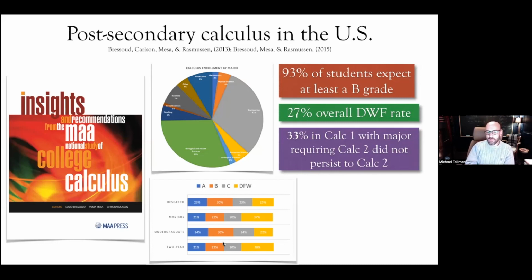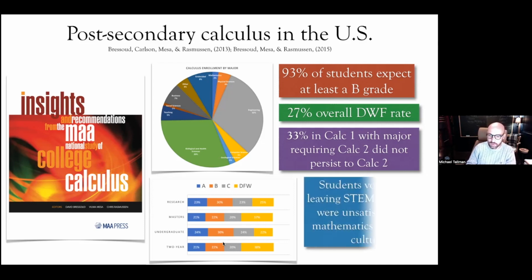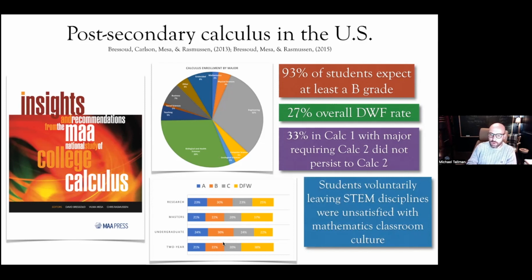And it's also concerning that 33% of students in Calc 1 who require Calc 2 for their major don't persist and actually enroll in Calc 2. This is not a completion rate. This is simply an enrollment rate. 33% never even enroll in second semester calculus. And students also report voluntarily leaving STEM disciplines because of dissatisfaction with classroom culture and their mathematics courses. And so again, collectively, these data indicate that there's a need for improvement in undergraduate calculus.